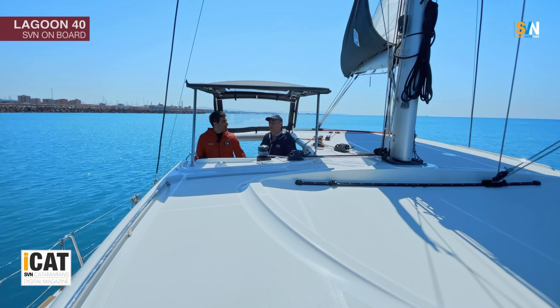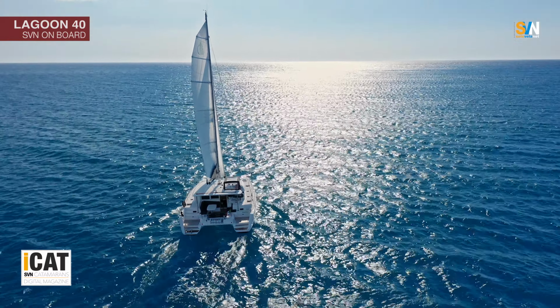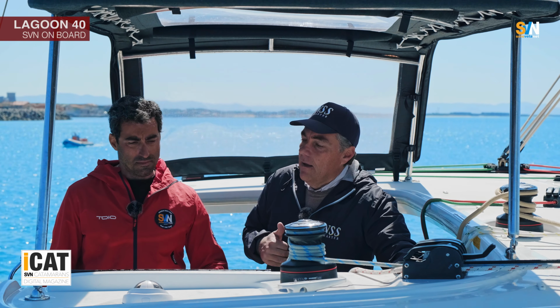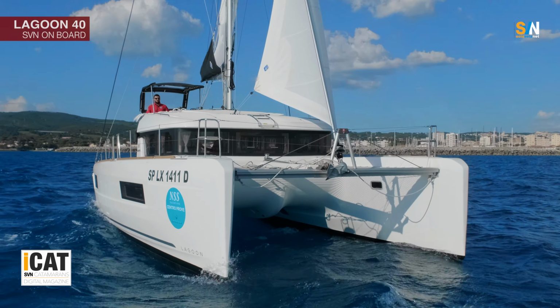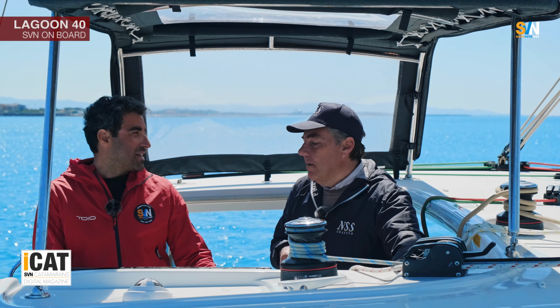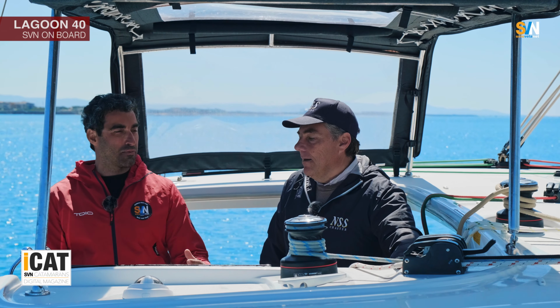And what about the engine? We have a 45 engine, the biggest one. The standard one is 30 horsepower. I always suggest the 45. It is always better to have a little bit more power in reserve when you need it. And with the engine, we can easily reach 9 knots. That's amazing, especially when you are sailing with the wind on the nose. Exactly. That's why sometimes you need to resort to the engine.